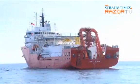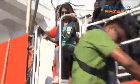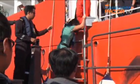All these can be found in this floating orange hospital for submariners. And now, while the submarine hospital hone their processes out in the South China Sea, it's another 13-hour journey back home for us.